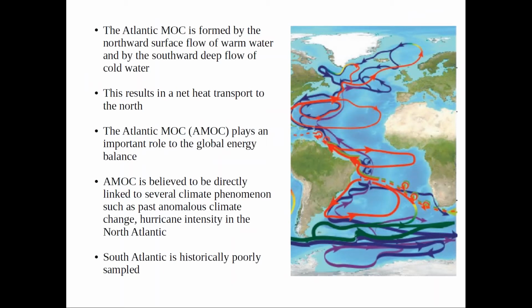The Atlantic meridional overturning circulation is a northward flow of warm water that sinks and then returns back to the south, resulting in net heat transport to the north. AMOC plays an important role in the overall global energy balance, and is believed to be directly linked to several climate phenomena such as abrupt climate change, hurricane intensity in the North Atlantic, etc.